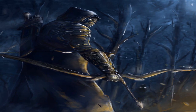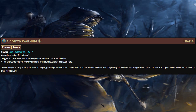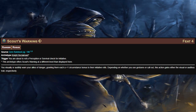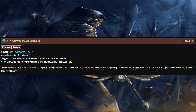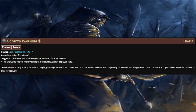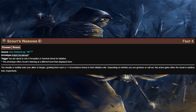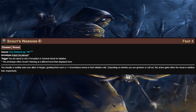At level 4, it's time for Scout's Warning. As a free action, if we're about to roll Perception or Survival for initiative, we can give all of our allies a +1 bonus on their initiative rolls. Of course, this will give our allies a better chance of going before the enemy during combat.